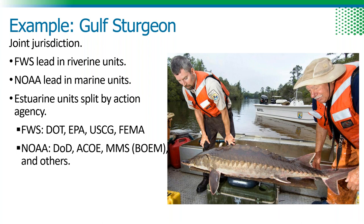Now, Gulf sturgeon is another one we share responsibility for. It's a little more complicated than the sea turtles, because that's fairly straightforward. If an action occurs in a Gulf sturgeon riverine habitat unit, it is Fish and Wildlife Service's responsibility. If it occurs in a marine habitat unit, which for Gulf sturgeon would be the nearshore Gulf of Mexico, then it's NOAA Fisheries responsibility and we do the consultation.